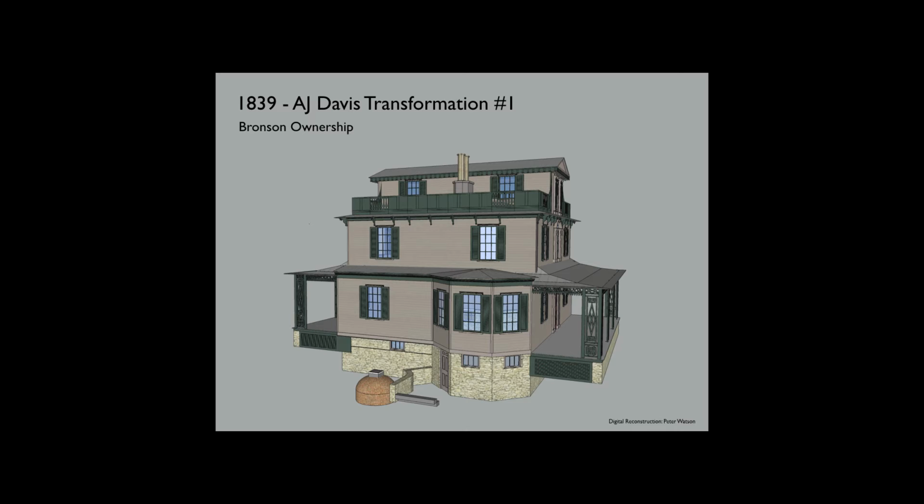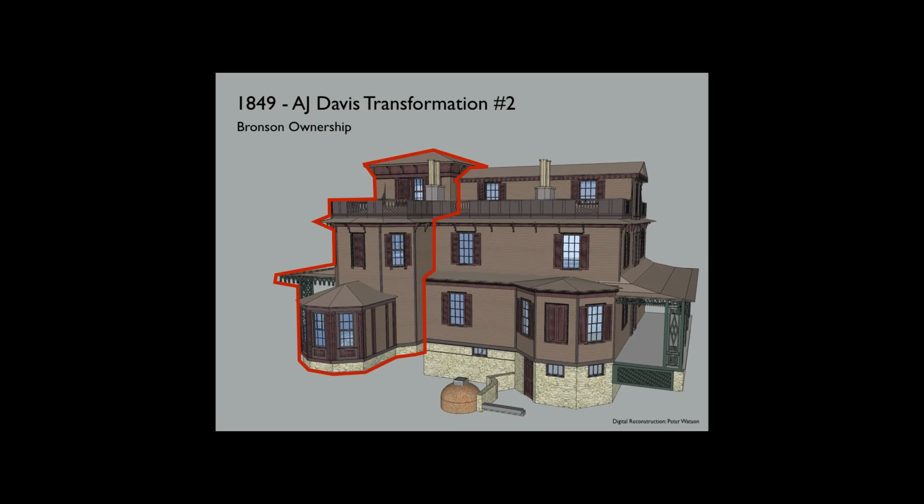Now, from the last time, if you attended that lecture, A.J. Davis came to the house in 1839 and needed a refitting in a picturesque style, adding things like the trellis-work porches, the bracketing, the verge boards, ornamental chimney pots. And he came back again in 1849, and he created a really big addition. So the area in red there, that was all part of the 1849 addition, a tower and a two-story block that contained bedrooms on the second floor and wonderful entertaining rooms on the first floor. And we're actually going to have some concerts later in the year in those rooms, so we hope you come.